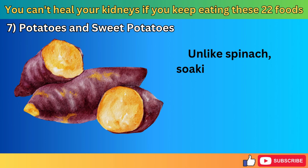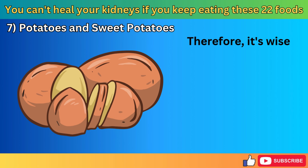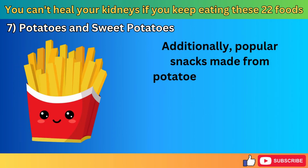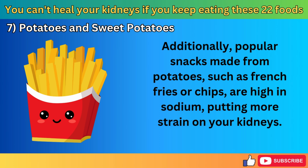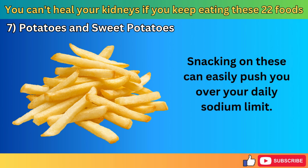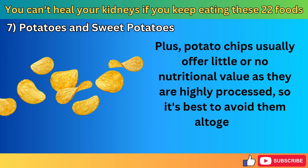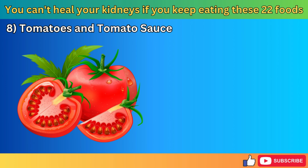Unlike spinach, soaking potatoes in water before cooking can help reduce their potassium levels. Therefore, it's wise to soak your potatoes and sweet potatoes before cooking to protect your kidneys. Additionally, popular snacks made from potatoes, such as French fries or chips, are high in sodium, putting more strain on your kidneys. Snacking on these can easily push you over your daily sodium limit. Plus, potato chips usually offer little or no nutritional value as they are highly processed, so it's best to avoid them altogether. Number 8. Tomatoes and tomato sauce.